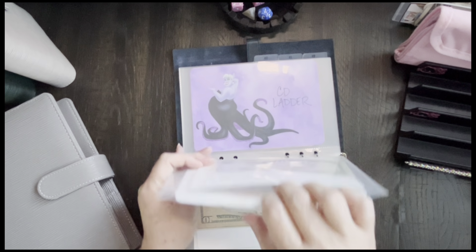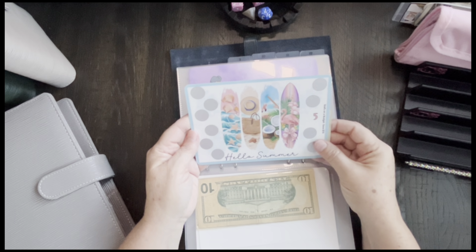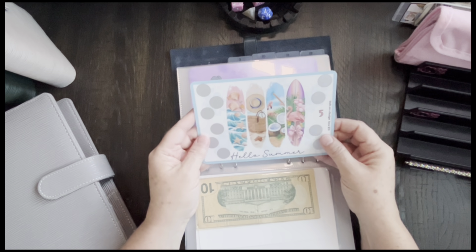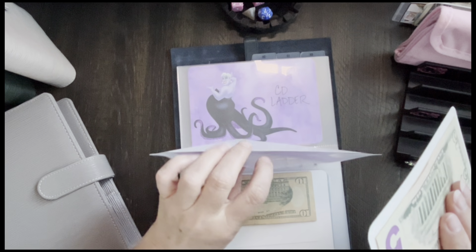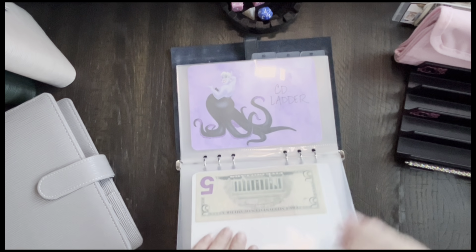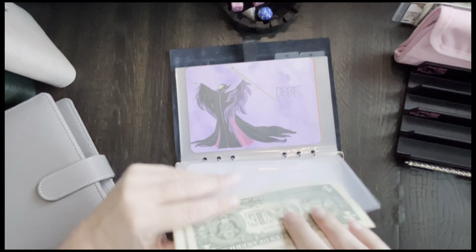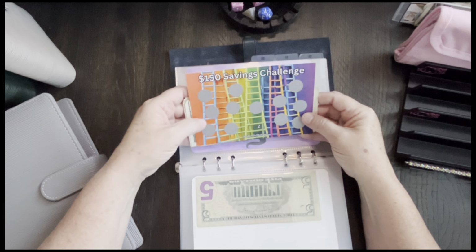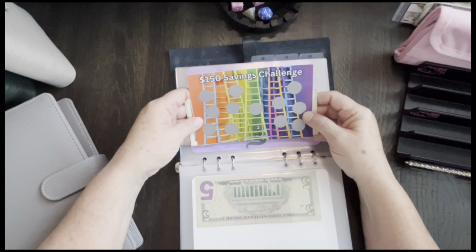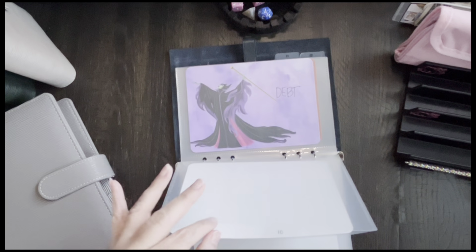For holidays, I'm using this one. This is Steph's on a Budget. I thought it was perfect for the season. So I'm trying to do the seasonal ones for holiday. This is my CD ladder. And I'm using this one from Golden Girl Budgets. It is specifically made for the CD ladder. So I thought that was a cute one to use.